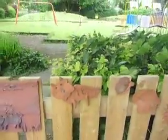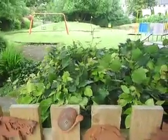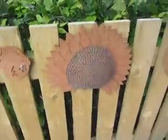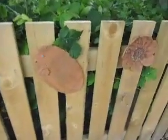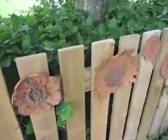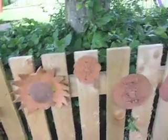And then we've got a cat. And that one's a snail. And there's a frog. There's a frog. And a big flower with bits been chewed off. There's a flower. Another flower with a bit off the bottom.